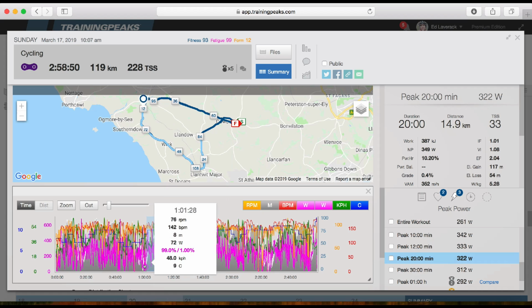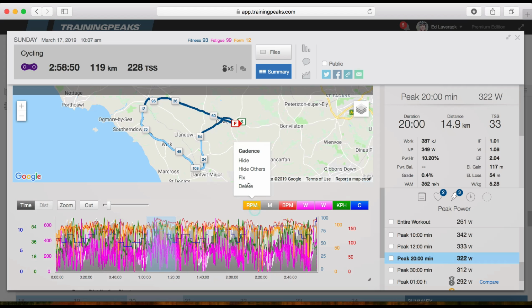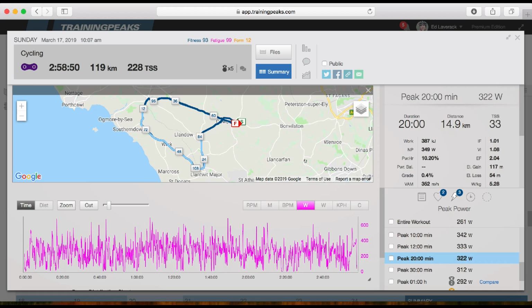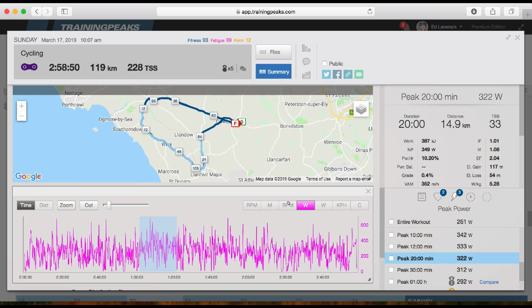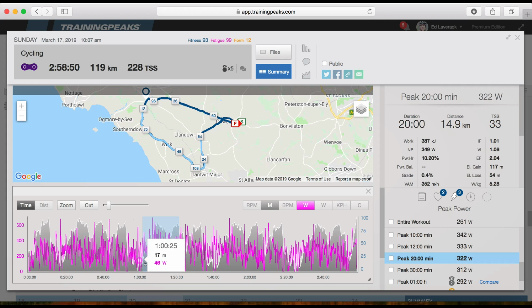So, just here, let me get rid of some of this crap because it's really getting in the way. Hide. Or I can actually hide others. And then bring elevation back.